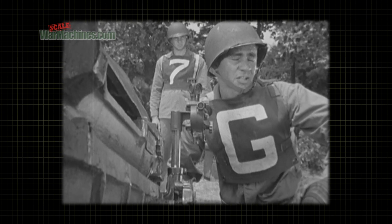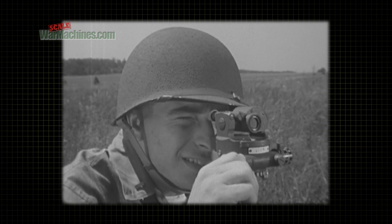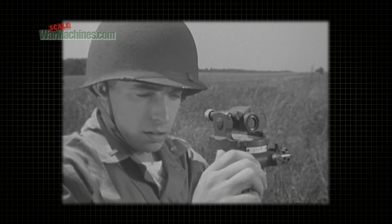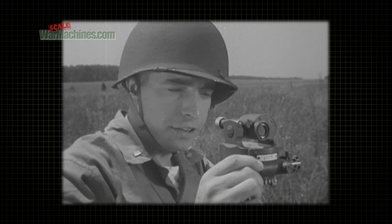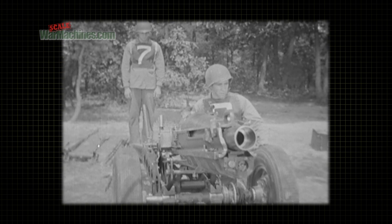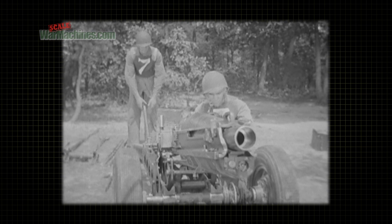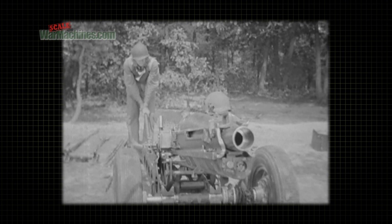Number 1, ready for check, sir. The executive, having given readings for the other pieces, turns back to number 1 piece and gives a corrected reading. Deflection number 1, 2, 8, 5, 1. 2, 8, 5, 1. 2 mils out, sir. The gunner makes the necessary corrections, and then a third check is given.